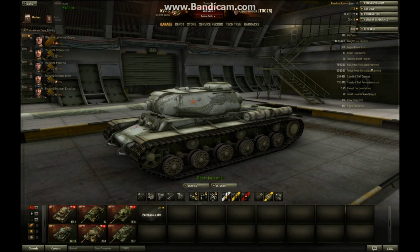The tank has 810 hit points, weighs from 44 to 48 tons, has 600 horsepower, and a speed limit of 43, so it's quite zippy for a heavy tank. It is very mobile. A traverse speed of 30 is also quite good for a heavy tank. So with the armor it has and the speed it has, it's almost like a medium tank, the way it moves around and the way you have to use the armor.